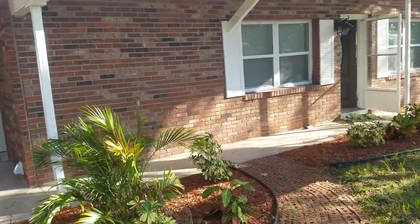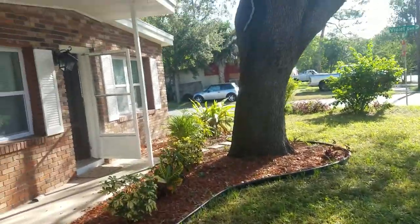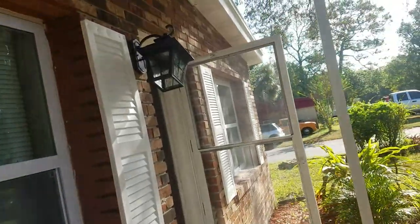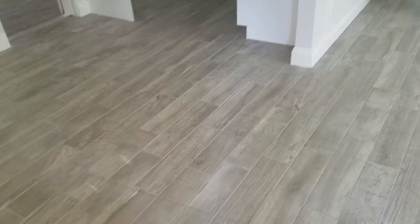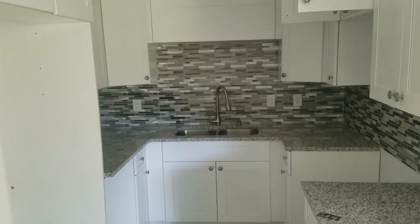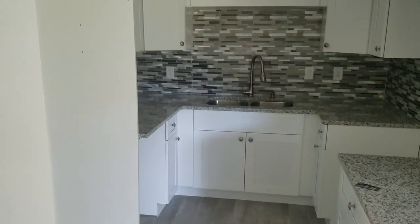This is a 3-bedroom, 1-bathroom, newly remodeled. New tile, new kitchens, new bathrooms. There's tile throughout the house. Here we go, right here at the entrance. We'll go with the kitchen. Look at that backsplash. New cabinets.